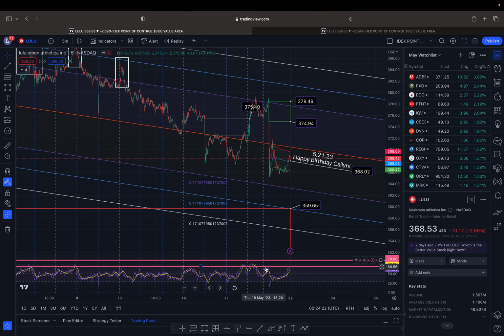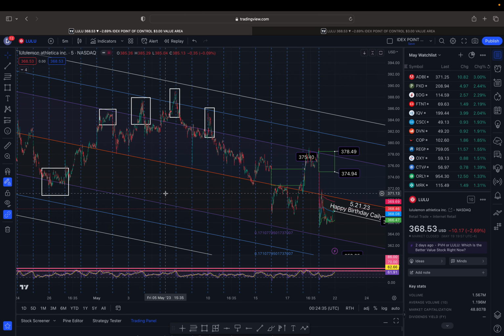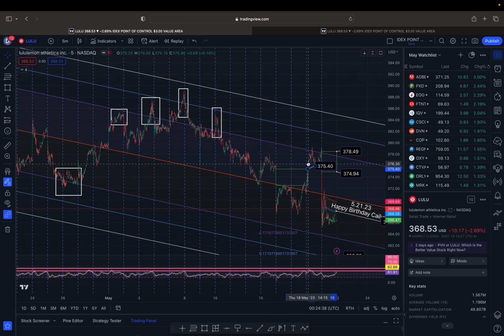And right here at 70, I always typically anticipate a sell-off whenever I see that. But this stock has never gotten above 86 on the 5-minute time frame. Now, note the gap to the upside closed right here at $375.40.